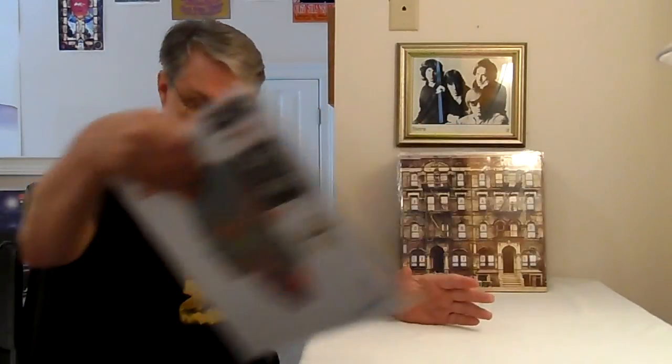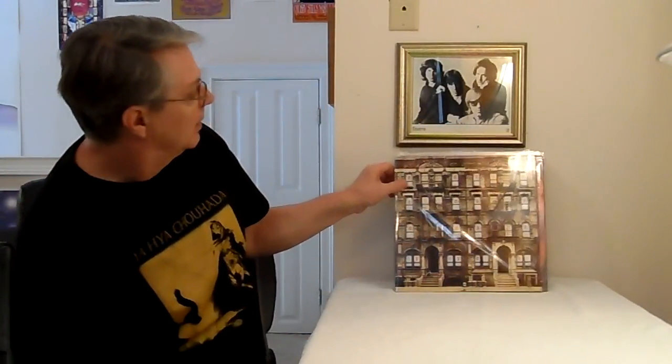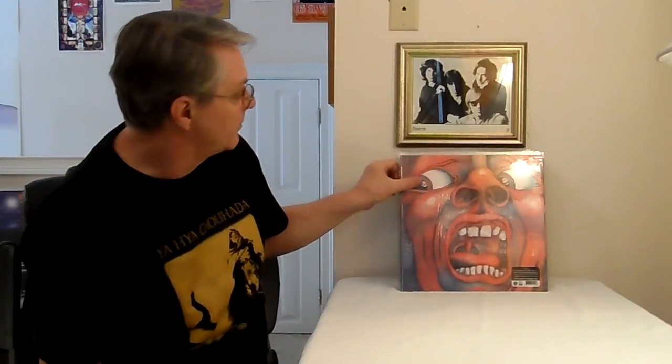Okay, Love. Rhino reissued this one, and this is, again, the best Love record and the best sounding version of it, because it's a Rhino. Now I just pulled out this Classic Records 200 gram version of the Led Zeppelin stuff, and we all know that's the best version of that out there right now. That new stuff is no good.